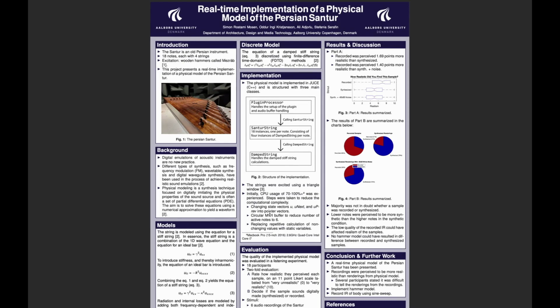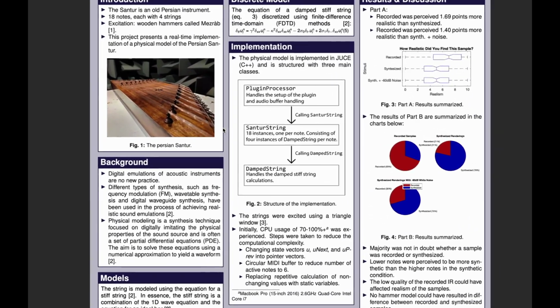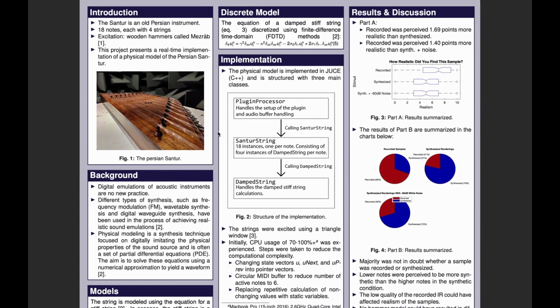Hello, I'm Simon and I'm presenting the paper Real-Time Implementation of a Physical Model of the Persian Santur. The santur is an old Persian instrument, consisting of 18 notes, each with 4 strings of the same tuning. The instrument is played using wooden hammers.